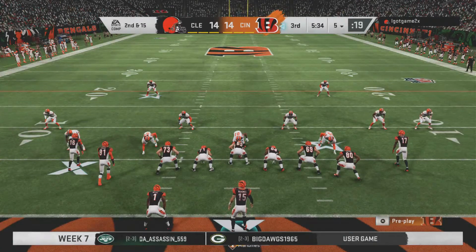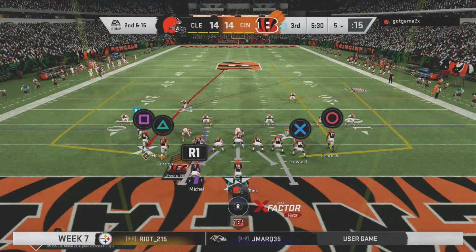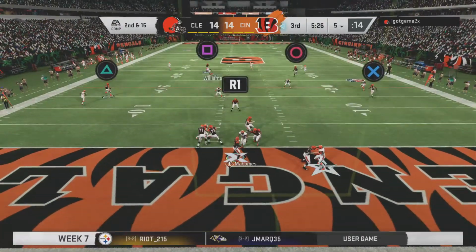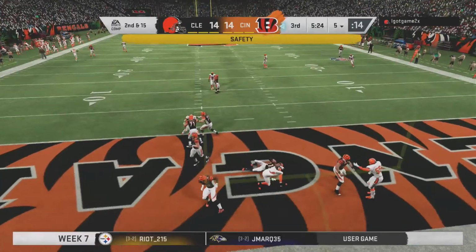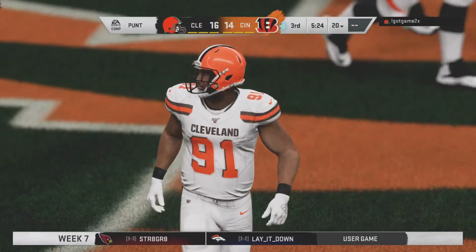The ball resting on their own 5 here as they come up to the line on 2nd and long. Shotgun snap to Mahomes. And Mahomes is going to go down in the end zone, and that is going to be a safety.